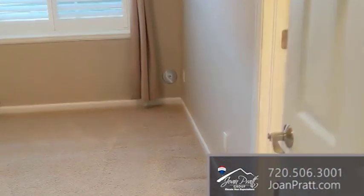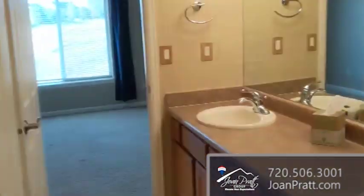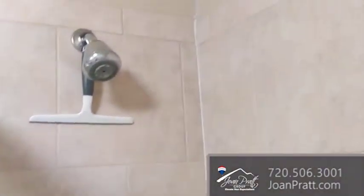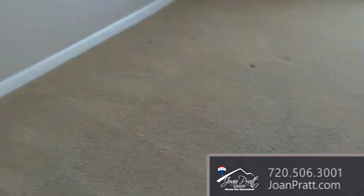There are 3 bedrooms down on this floor. This is our first one. Very nice sized closet. This is a really nice setup too. This Jack and Jill has the 2 sinks separate from the toilet and the shower. There's also a little extra wall heater down here. I am not sure that this tub and shower has ever been used. Got a closet here.